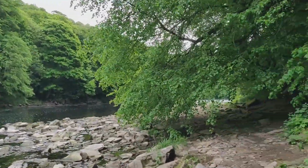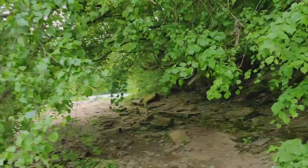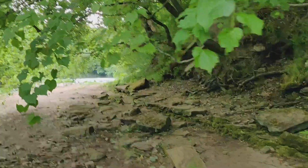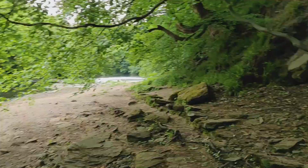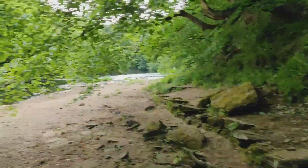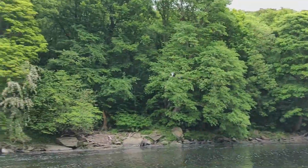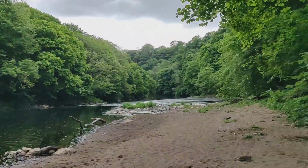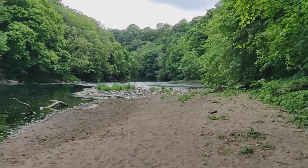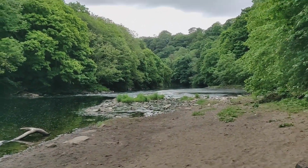So let's just carry on and follow the riverbank. And once again, as I said before, we've definitely got man-made features here, like on my right there is this wall, and wow. I hope you managed to see that heron. But here we are on a beach I didn't know exists in the Weir Valley.